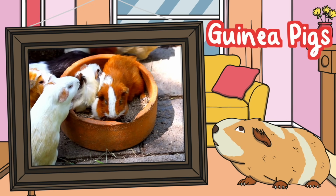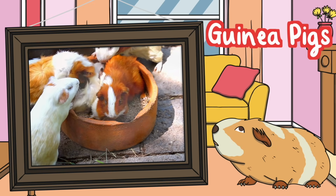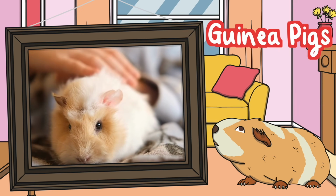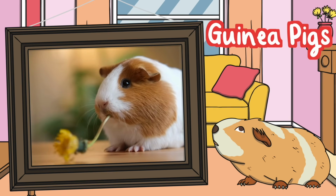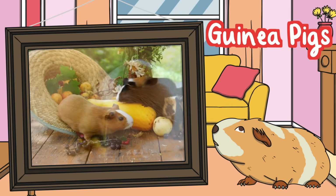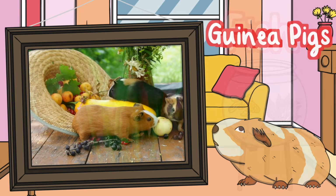Guinea pigs. Guinea pigs are small animals. They are similar to hamsters, mice and rats. Guinea pigs can get scared around loud noises, so you need to be quiet and gentle with them. Guinea pigs usually live in a hutch outside. They need straw or hay to eat and also sleep in. Guinea pigs also like to eat fruits and vegetables such as peppers and spinach.